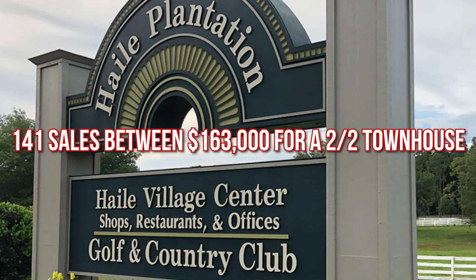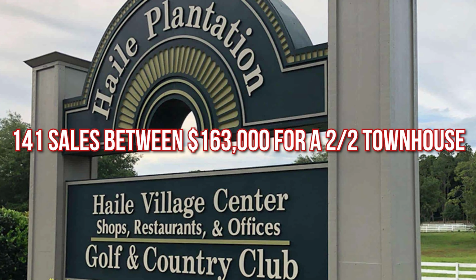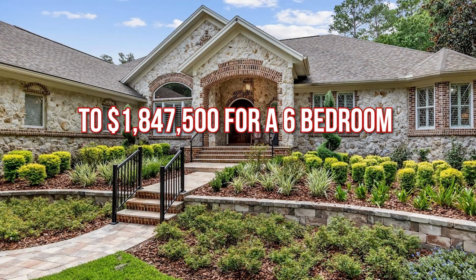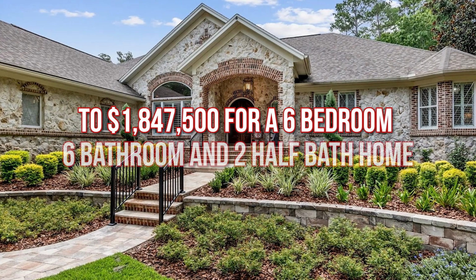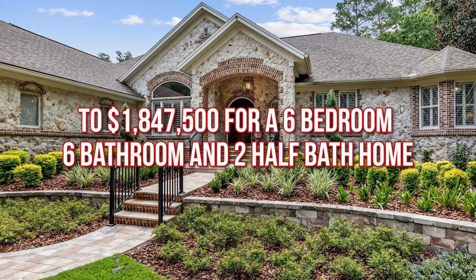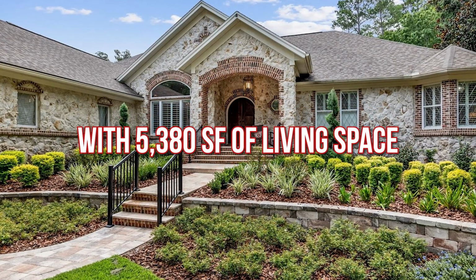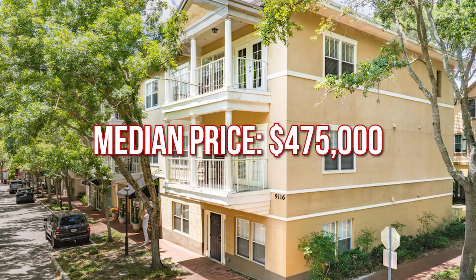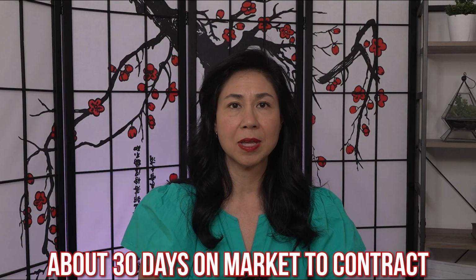In 2024, there were 141 sales, from $163,000 for a 2-bedroom, 2-bath townhouse to $1,847,500 for a 6-bedroom, 6-bathroom home with 2.5 baths. It also came with 5,380 square feet of living space. The median price for homes sold is around $475,000, with just 30 days on market before going under contract. So if you want a home in Hale Plantation, you're going to want to move quickly because they do not last long in this highly desired community.